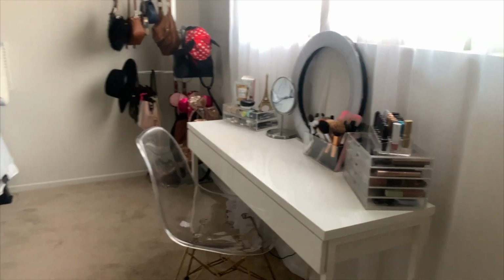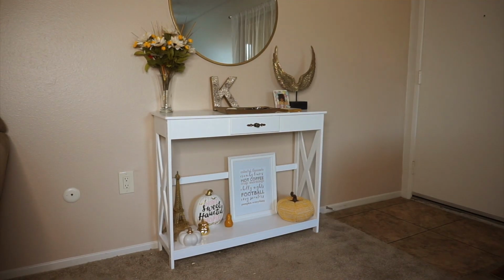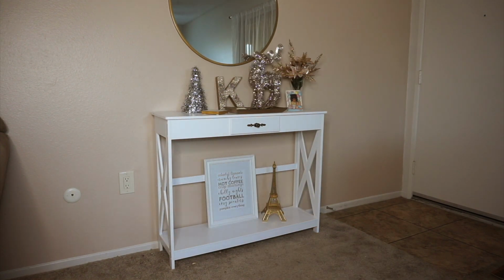Now that everything's clean, we can start decorating. I'm going to start off by decorating the entryway of my apartment. As you can see, my fall decor is still up, so I'm going to clear everything off and replace it with some Christmas pieces I found.